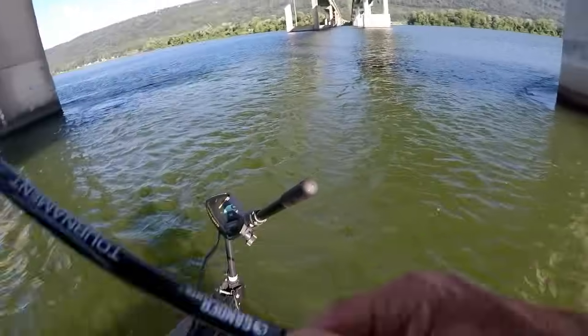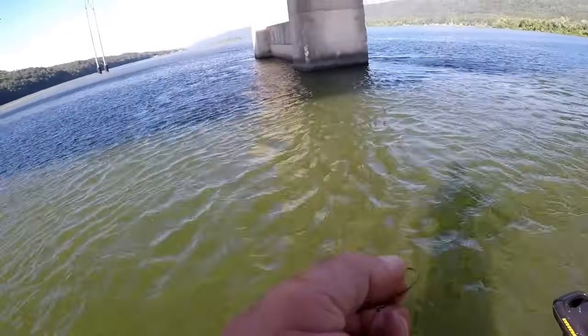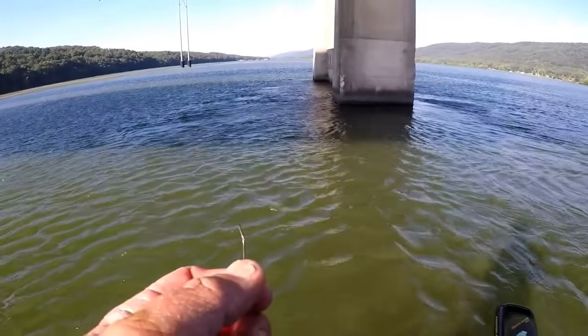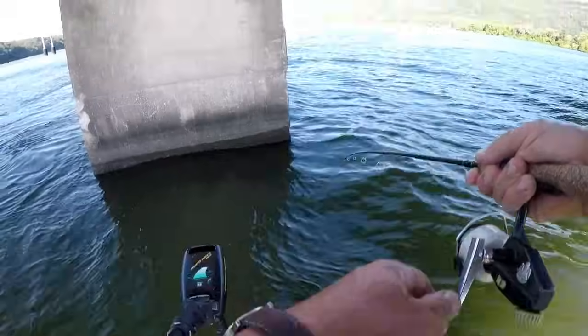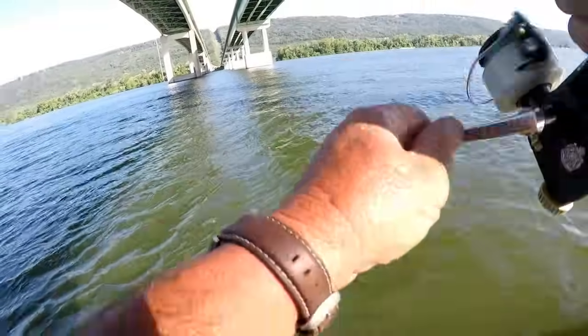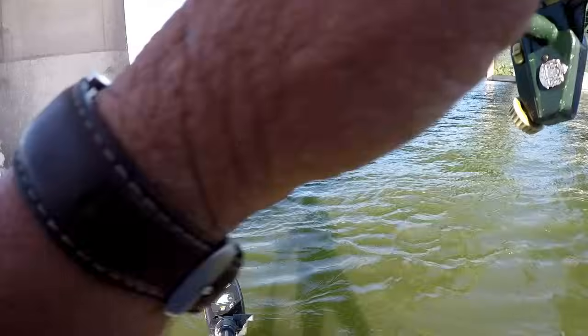And the only thing that I know to do right now is to put another shiner on and see if we can catch another one. That's what we're about. Let's get another one. Oh my goodness. Oh my, my. I got a good fish right here. Probably a spot. Goodness. Wow. Got to be another big spot.